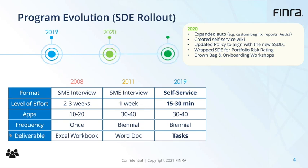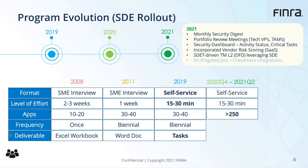Additionally, we expanded our outreach and self-help utilities further with a monthly security digest containing customized status for each app stakeholder and top-down portfolio review meetings with tech VPs. This outreach and the simplicity of our new self-help SDE portal helped us onboard all non-SaaS applications, greater than 250 in total, and a good chunk of our SaaS footprint.